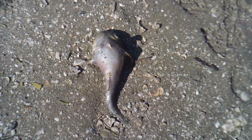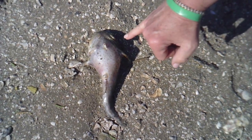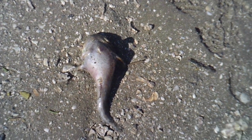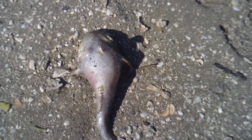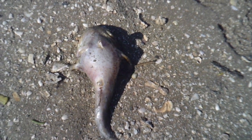Julia, I'm not sure what kind of fish this is, but if you look, he has a spine coming out of the top of his back. And you don't want to step on that, so it's really important not to have bare feet walking around when you're fishing on a little beach like this. It'd be very painful. We'll have to look that fish up.